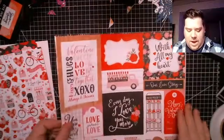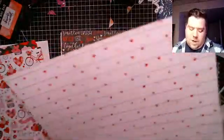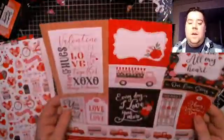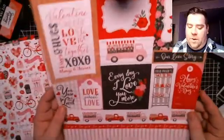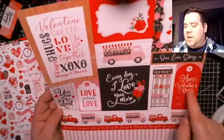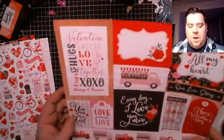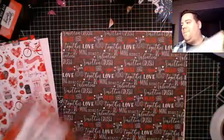Okay, then we have, so this is like a cut apart, but it's a very different type of cut apart. What do they call this? Multi-journaling cards. So these are just, again, great. Every day I love you more. Love is sweet, or what? Love, sweet love. Fresh picked. Happy Valentine's Day. We have trucks. I love you. The stripes. You are so loved. Great.